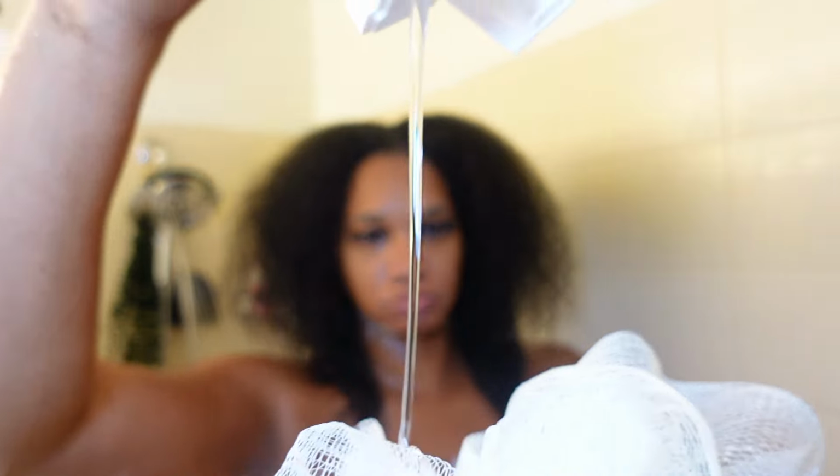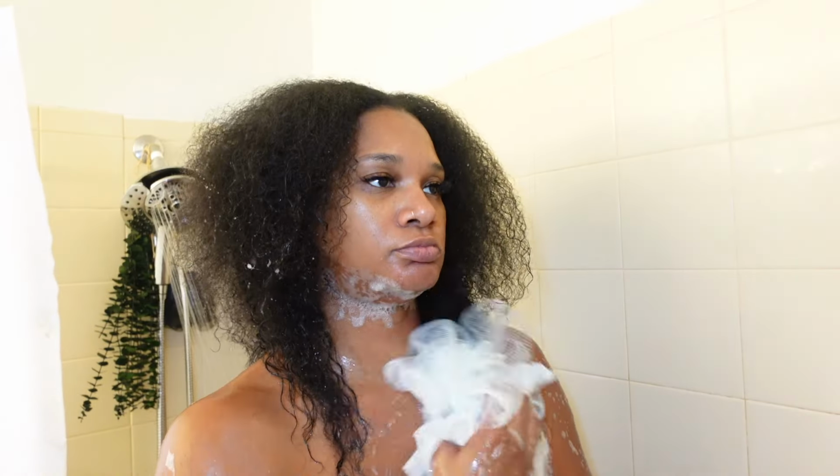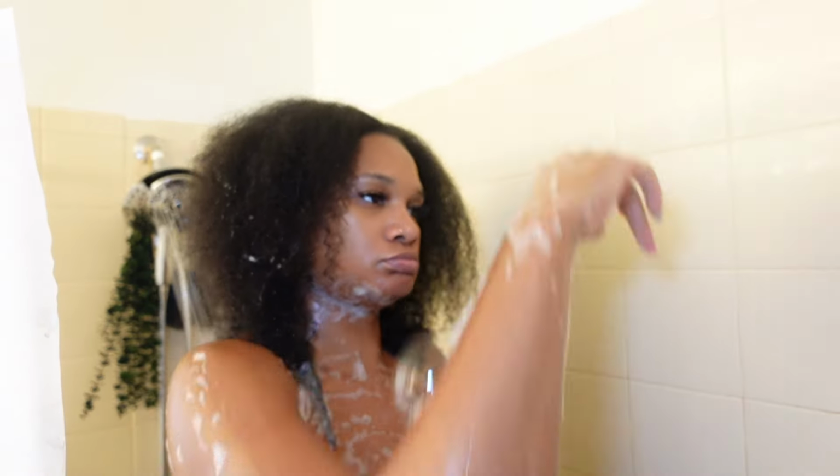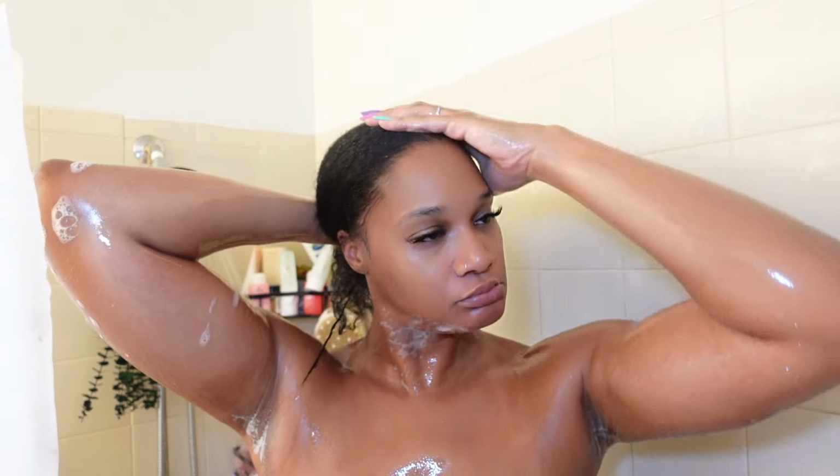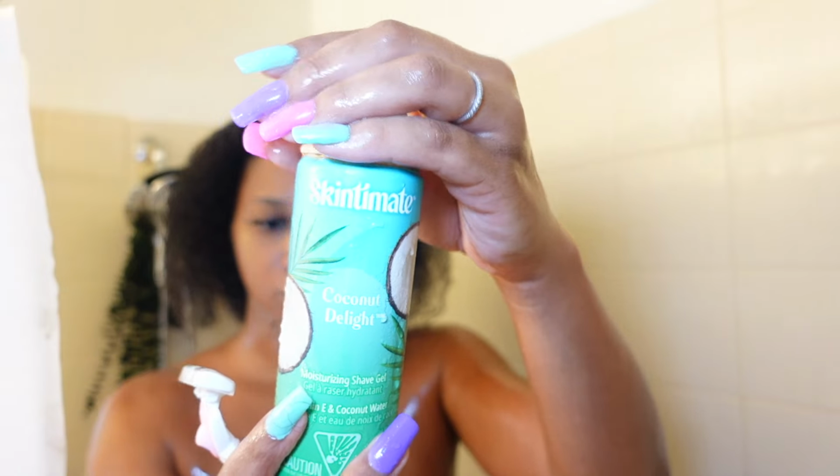With double cleanse, I'm using the Native, which is really nice. It smells great. It cleanses, it softens the skin, and moisturizes. It is top tier. I would highly recommend. Next is my feminine product, which is a Her Bar. And if you don't know, then you need to know that the Her Bar is definitely everything. And using a Yoni soap is really top tier for the lady parts.